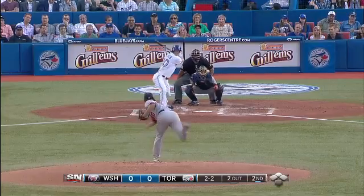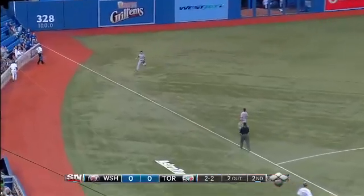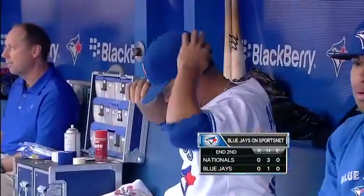Again, Cooper hits it the other way, in play down the left field line, just into foul territory, as Lombardozzi makes the play. So the Blue Jays go down 1-2-3 in the second inning. Chen-Min Wong having his way in this scoreless game.